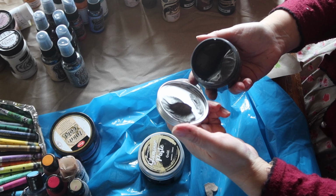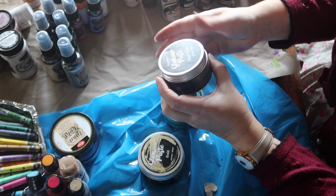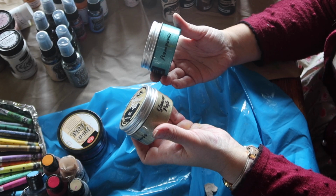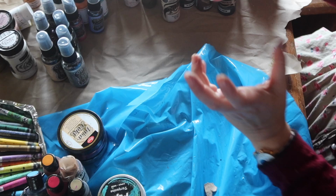Oh, that looks interesting. Do let me know in the comments if you use texture paste or this sort of thing in your art. I'd be interested to know how you use it. I did a few mixed media art journal style pages at the beginning of the year, and I was using texture paste with stencils, and I really love that effect. But tell me, would you do that in an art picture, with some stencils? I'm thinking about trying that.